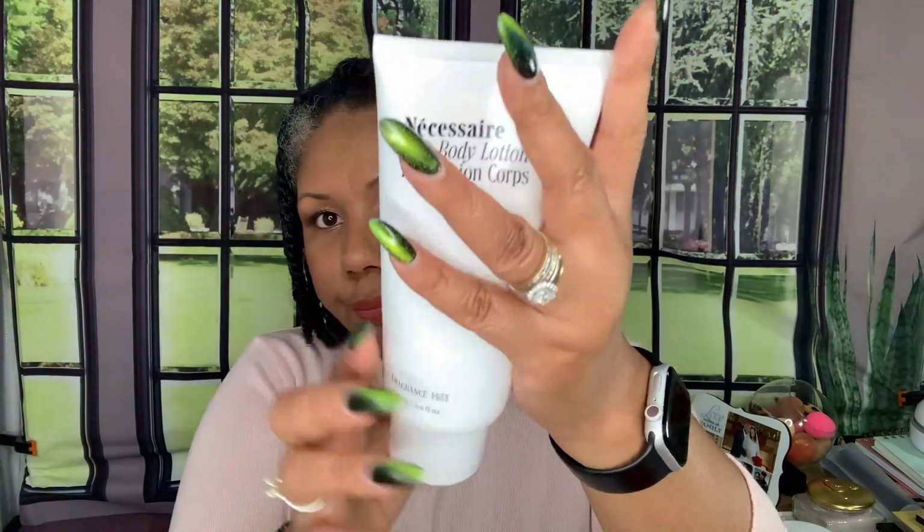This is the Necessaire body lotion. Hold on, y'all. Right? This is empty. I've already talked about it. This is the kind of lotion I like. When you see my not so favorites, I'm going to talk about one that I don't like, or two. It's formulated so that when you put it on, it sinks right into the skin. It's lightweight and it sinks into the skin. There are some lotions where you just have to keep on rubbing and rubbing and rubbing. That automatically, for me, wipes you off the list.